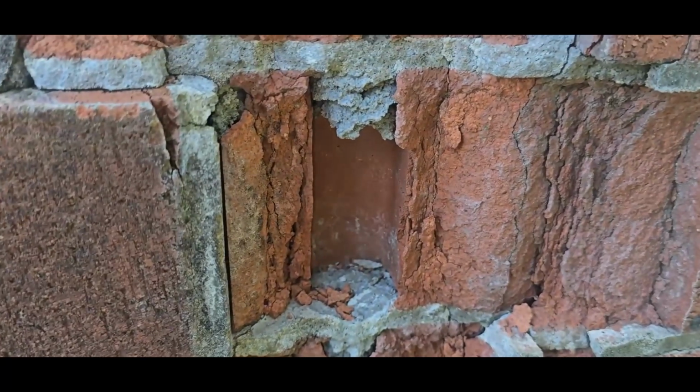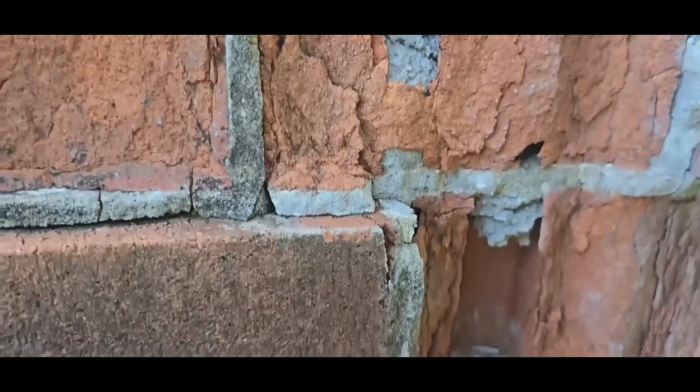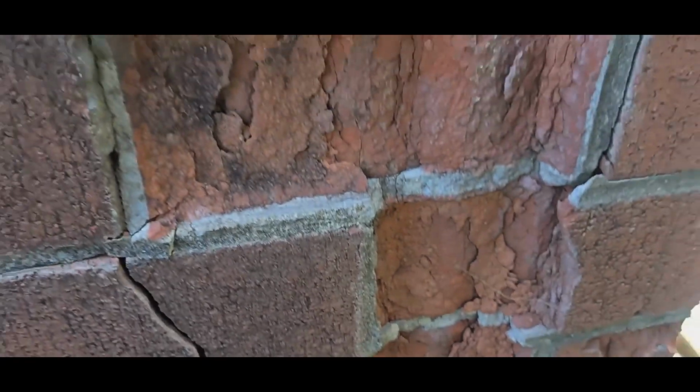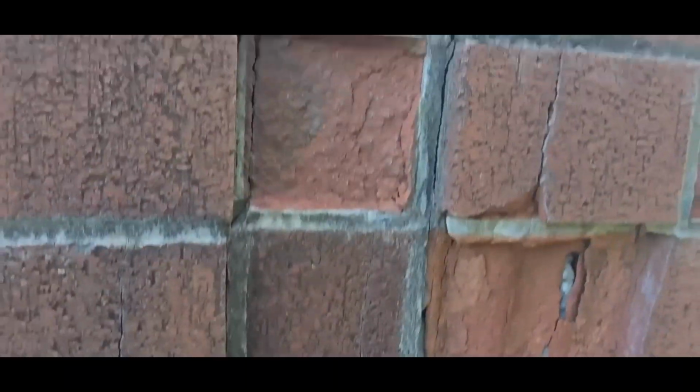Holy shit balls. Look at that. That brick is completely, the first layer is gone. It's already into the hole. Wow. Oh my god, bro. Look at this support column. It is shattered. It's shattered.